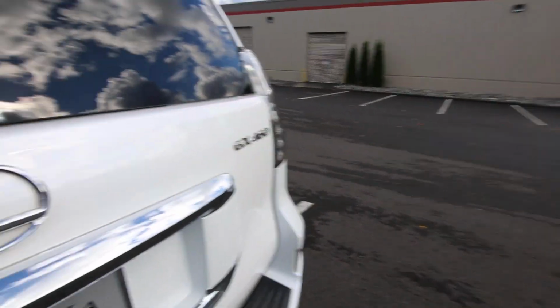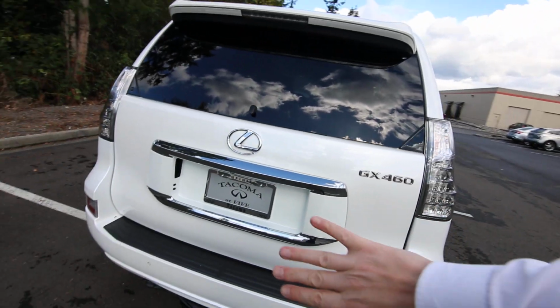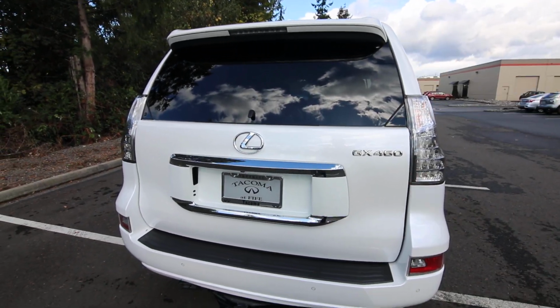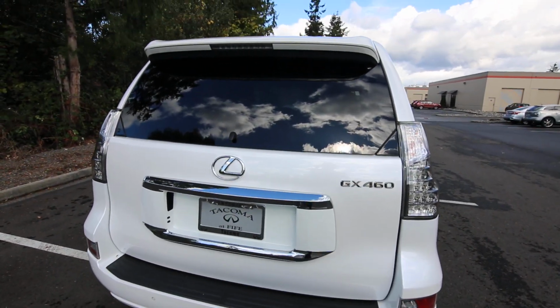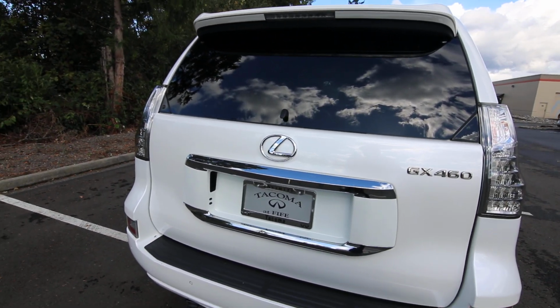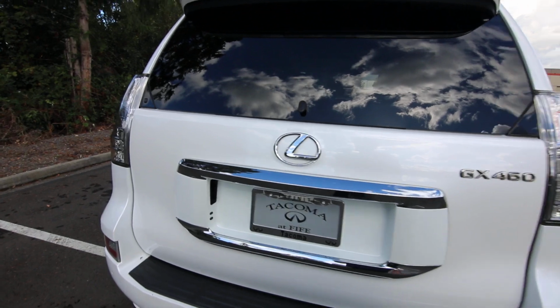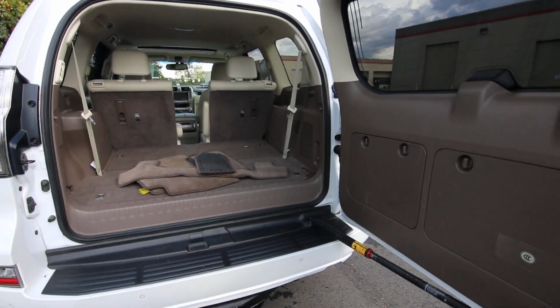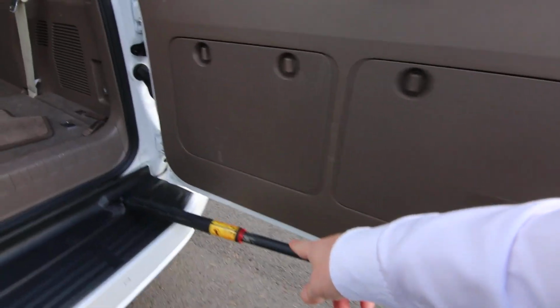I also like the way the tailgate opens, where a lot of SUVs and crossovers, the tailgates flip up, which is okay, but sometimes when they flip up and you have a low garage, that can lead to issues. You have to worry about it hitting the top of a garage, where this one just swings out like this. And it locks too, so you don't have to worry about the wind blowing it shut.